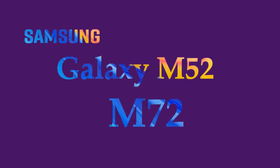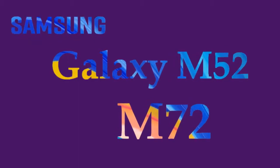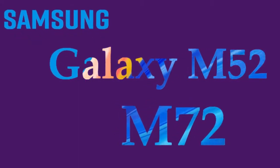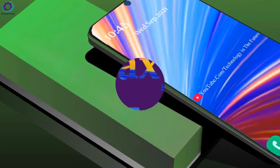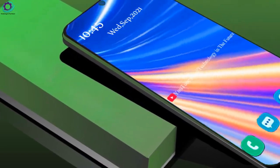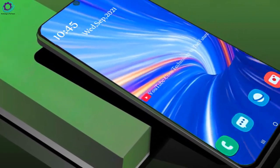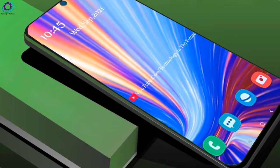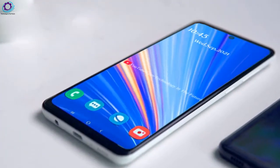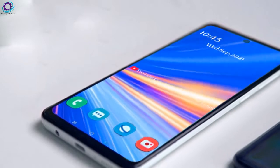Hi guys, today we are introducing the Samsung Galaxy M52 and Galaxy M72 5G. Samsung is working on a sequel to the Galaxy M51, the Galaxy M52 and Galaxy M72 5G. No official announcements have been made yet, but the Samsung Galaxy F52 cousin is securing back-to-back product certifications.